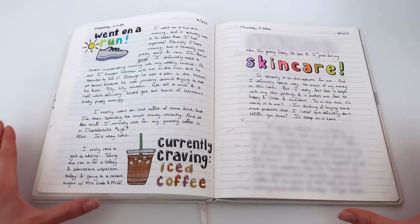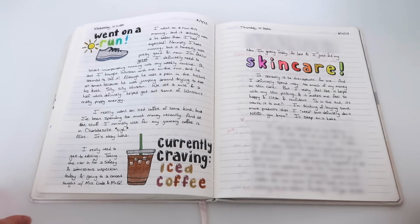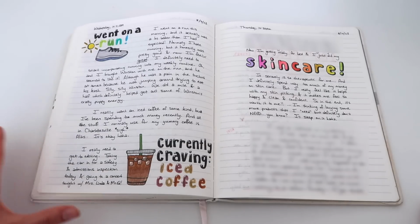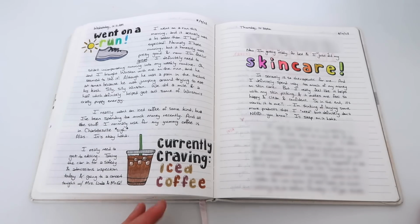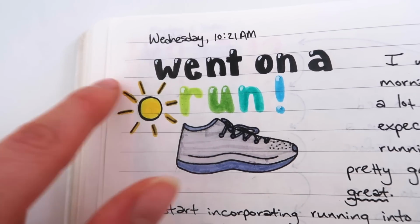August 9th and 10th, I just love how these turned out, mainly because of the font that I used. The colors are really fun, and I really like the outline. The black really helps the colors pop on the pictures that I did and just the words in general. So for August 9th, I drew this little picture of a sneaker and a sun and said I went on a run.